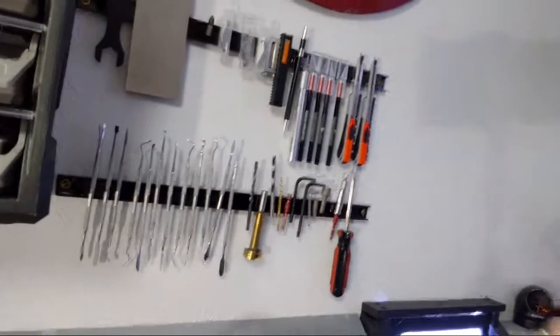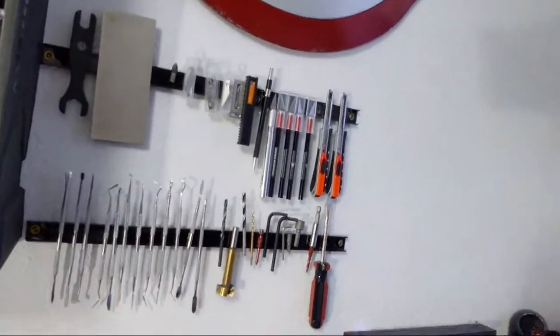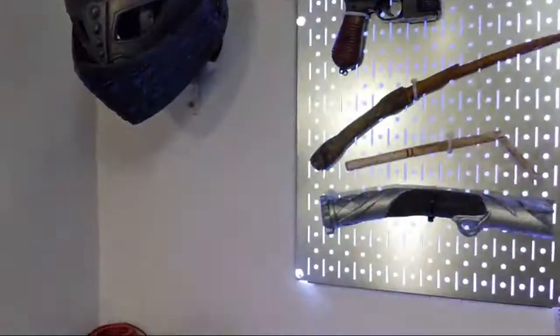Stuff, organization and stuff. I've got all my little sculpting tools mounted up here. Other bits and bobs, the replacement blades that I never use, because I use my make-one-blade-last-forever trick that I put in a video recently. And then let's flip around.